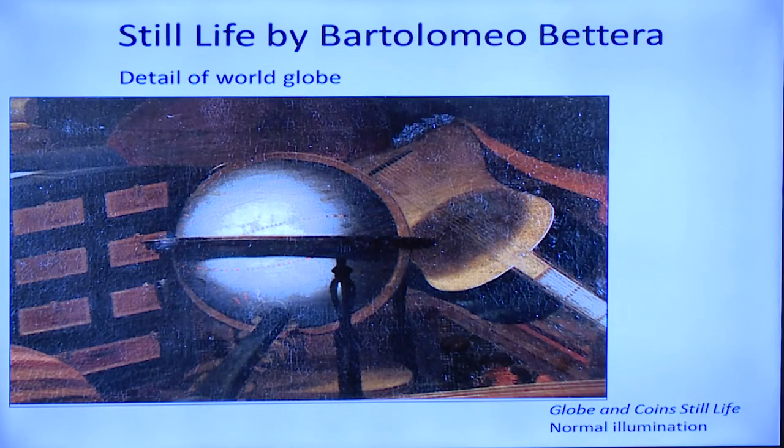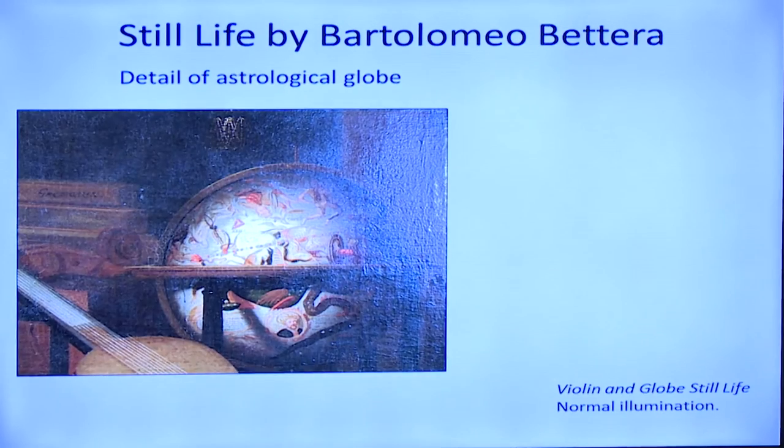Now, Bettera used the globe motif in many of his paintings. Carolyn was kind of referring to this. He's trying to make a little statement and drag these different things in. It's always interesting to look at a globe in an old painting. It tells you what was known or discovered or believed about the world at the time the painting was painted. In this case, we have some grime and varnish that are hiding some details. In the other painting, he used an astrological globe that was more colorful.